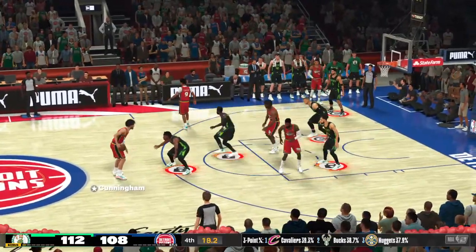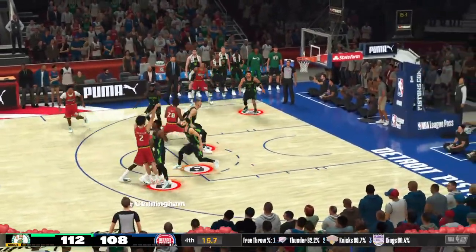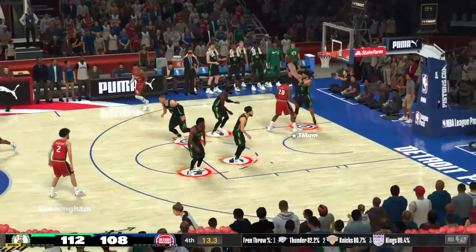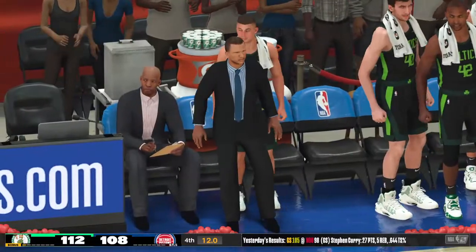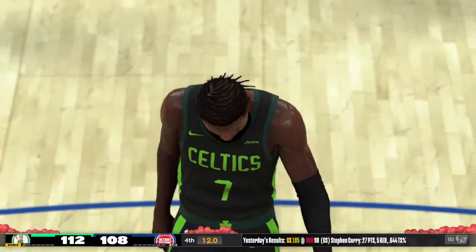And here's Cunningham. Over Holiday. Detroit, no good that time either. And they're going to prolong the game here with an intentional foul. Had to foul, and on that occasion to stop the clock. That's the enemy in this situation.